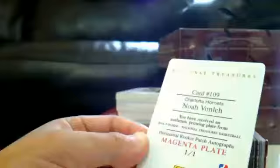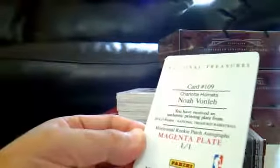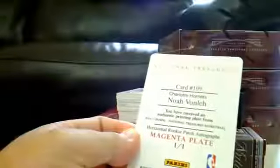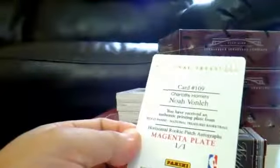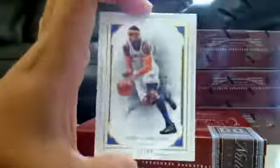It's 1-1. Ooh, for the Charlotte Hornets. So that's gonna go to, I guess, the Bobcats. Charlotte Hornets. Noah Vaughn, 1-1. Printing plate, National Treasures Basketball. And then for the Knicks, 33/99 of Carmelo Anthony.